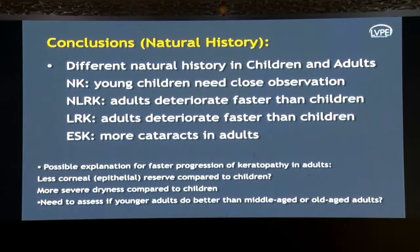But we also found that the natural history in children and adults is very different. I think, like we said, that acute SJS and chronic SJS are two different diseases. In the same way, I think that SJS in children and SJS in adults are completely two different diseases that need a different approach.